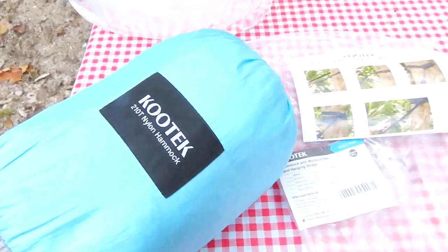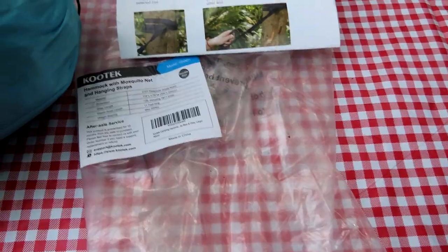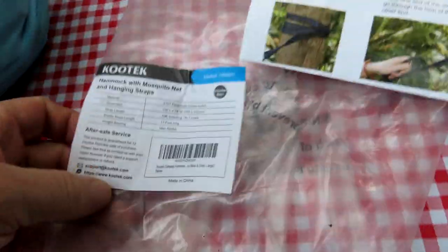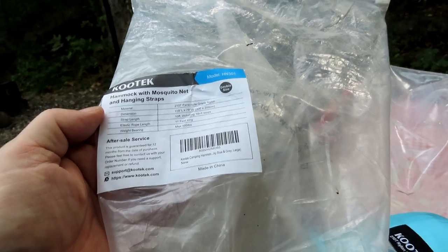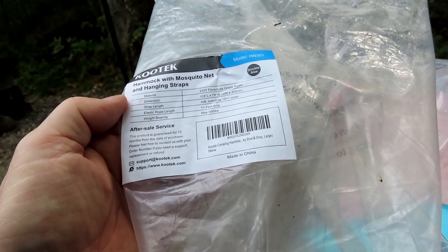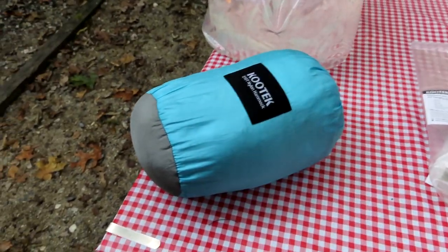This is the Kootek Hammock. And it comes complete with tree straps and instructions on how to put them on the trees. We're gonna try this out and see how it works. Here's the specs, if the camera will focus on this. It's got a 500 pound maximum weight bearing for the hammock. So that's pretty good. It's got 11 foot of rope. It's got straps to go around a tree that are 10 foot, so that'll go around any normal size tree. And it's made out of parachute nylon. So let's unpack it, see how it works.